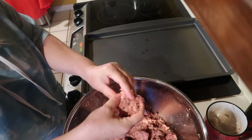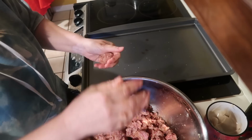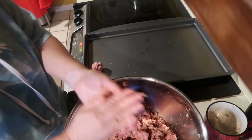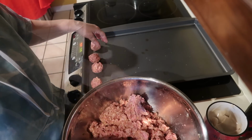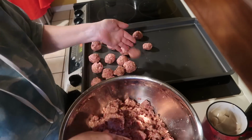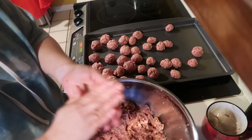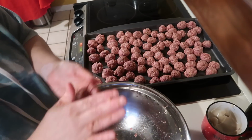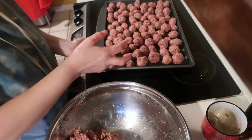Then I am just going to fill this pan here with meatballs, but I'm going to make them a little smaller just because I want them to go in the subs. Okay, so this tray is pretty full. I'm going to pop that in and bake it at 350 degrees.